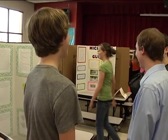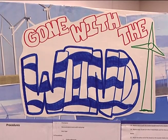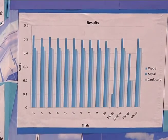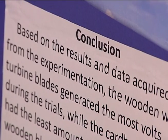You can probably tell by all the pictures, it's about windmills, wind turbines. I tested which blades of the wind turbines can be made of different material, and I tested which one created the most voltage and produced the most electricity. Sam made blades out of wood, sheet metal, and cardboard. His conclusion? Wood was the best.